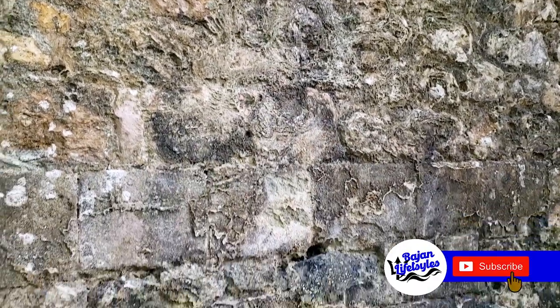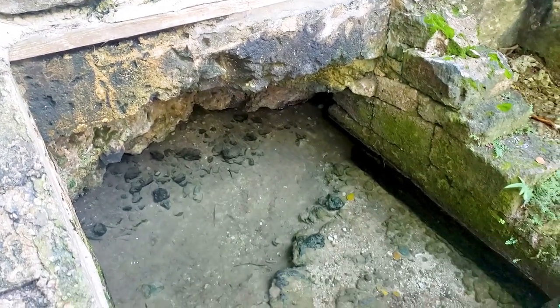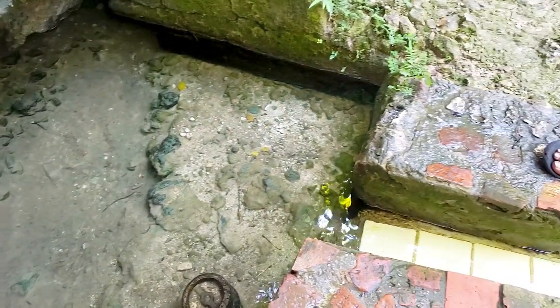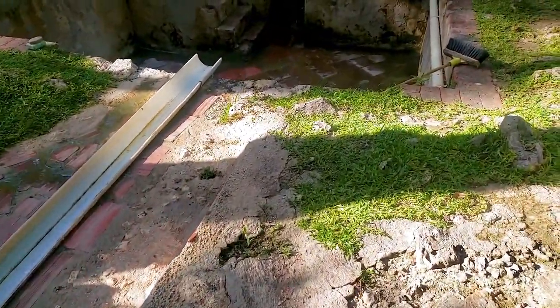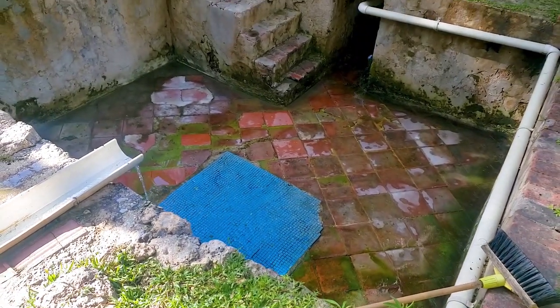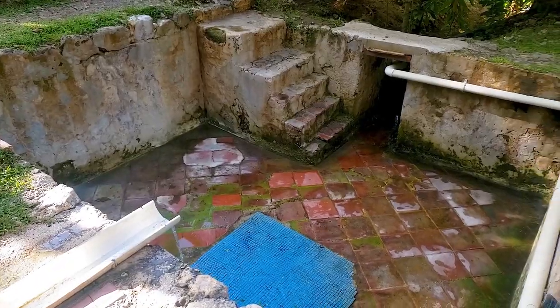So the water filters through these coral stones. It goes through the entire core of Barbados and then comes out as clear fresh water that is run down here into this, I don't know what you call it, oasis type pool, man-made pool.